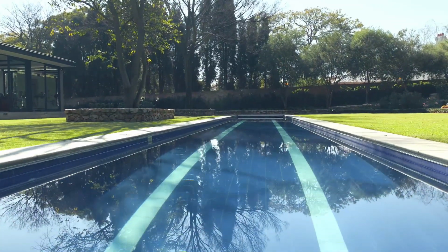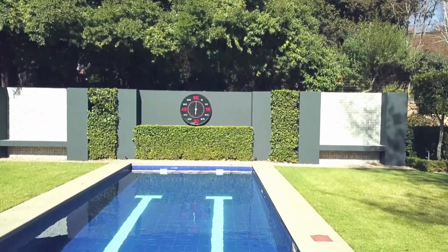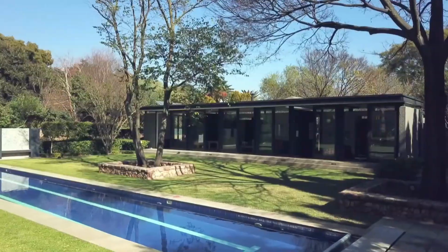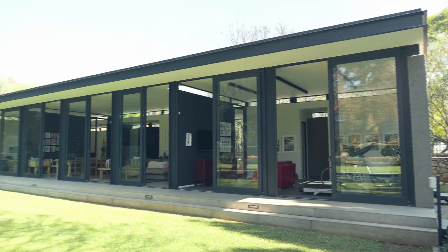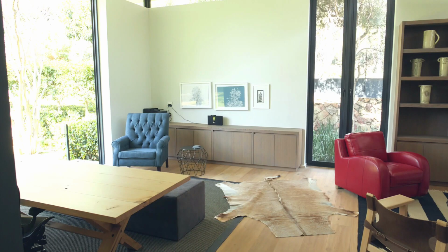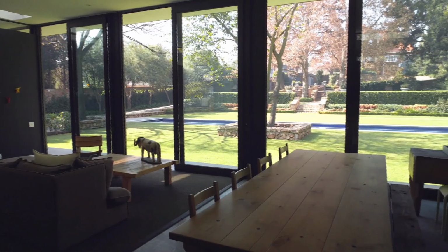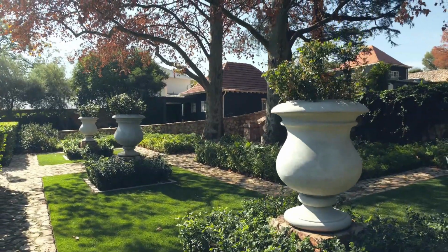Originally, this was the tennis court. It's now been changed to a modern lap pool, Olympic-sized, with stopwatch, and it works really well with the modern summer house, and the garden that surrounds it is still classical. These modern interiors in the summer house put you firmly in the present, looking back to the home from an age-long past, combining the best of both worlds.